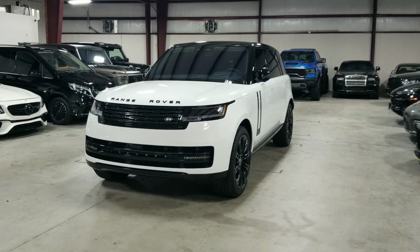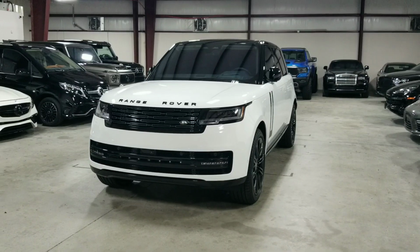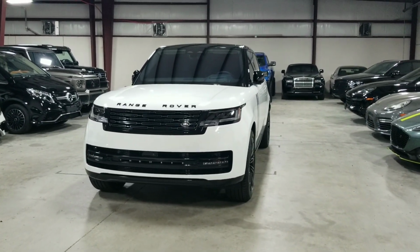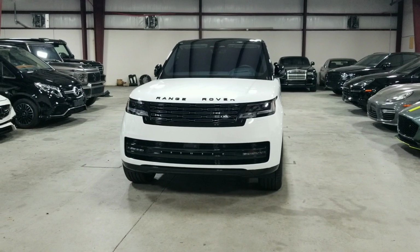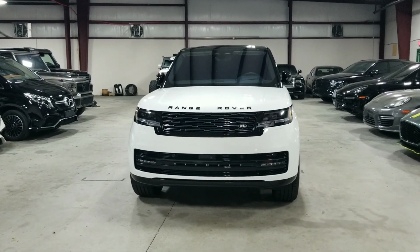Today, I'm here to show you a very special vehicle in our inventory. This is our all-new 2022 Range Rover P530 SE Long Wheelbase Edition. This vehicle has covered only 900 miles, so it is practically new, and is finished in a Fuji White paint over a two-tone Ebony Perlino Perforated Windsor leather interior.